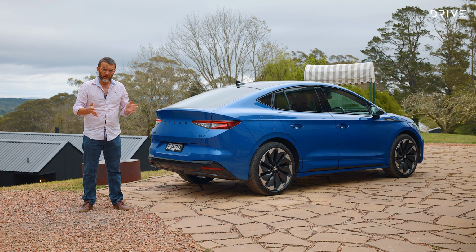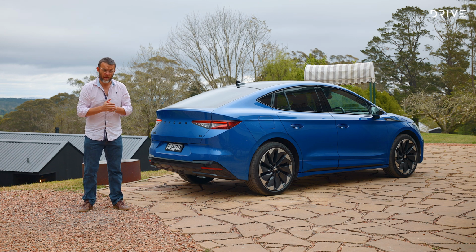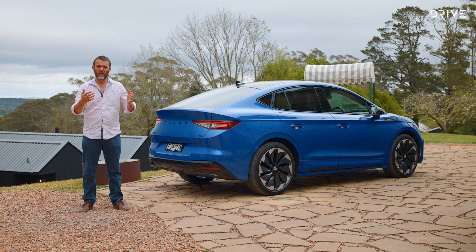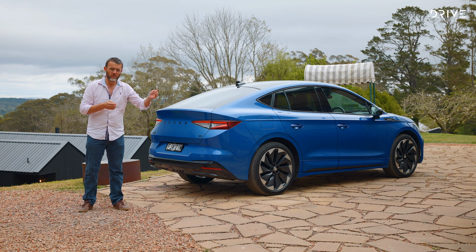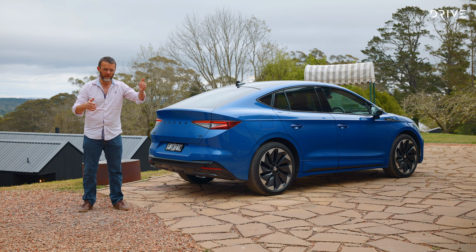Well, overall, this Enyaq, I think, is a really solid performer across the board. There's a growing list of competitors in this part of the world, and you can find others that have a bit more performance over here. Maybe you've got more party tricks or tech and features over there. But in terms of being solid, in terms of every sort of area, I think this is pretty good overall.